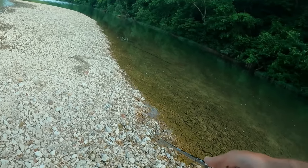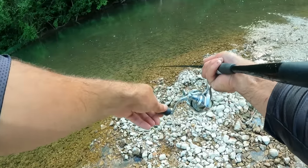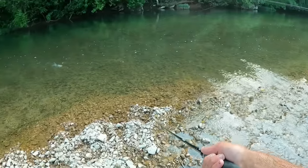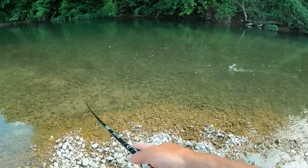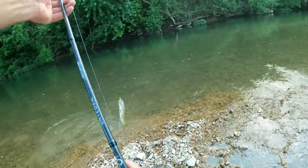Mama Jay, throw out there. There's three big ones. Jay, you're in the wrong spot. Throw behind my bait. There's three big ones. They're right behind him. There's three big ones, Jay. I'm not even kidding. Oh gosh. Okay, well, they're still out there. Let me get this guy in. There was three big ones. I mean, much bigger than this one.